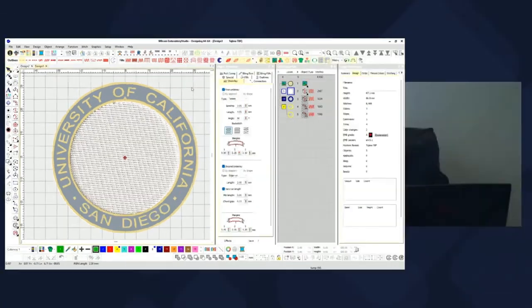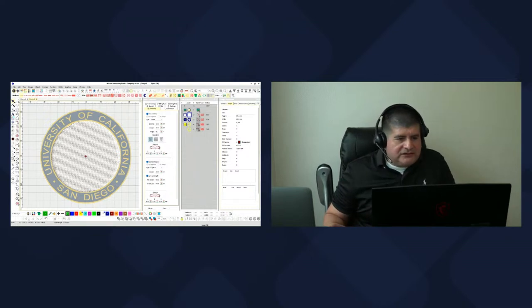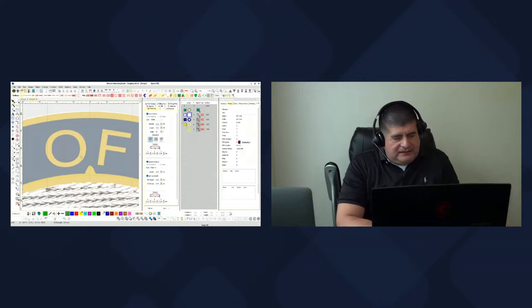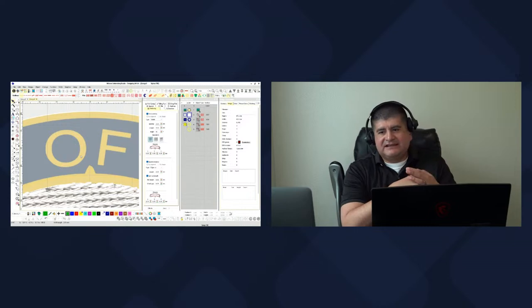Let's see if I got you guys. All right, now we're getting into the detail portion here. Now we're getting into the text. Really, I think text is very straightforward as long as we're following the basic rules. Once we get into small text, you really want to stay away from any unnecessary stitching. When I'm talking about unnecessary stitching, I mean unnecessary underlay, unnecessary jumps, and unnecessary tie-ins and tie-offs.